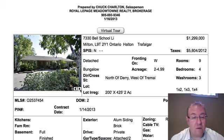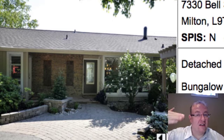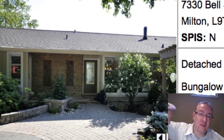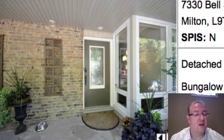Bell's School Line is at 1.3. I've seen this home before. It's 2 acres. There's a pool just off to the side here, and it's sort of set up on a ridge. It's as you're going up on the escarpment, kind of by Spring Ridge Farm, if you ever go there. And so when you're going up, this property actually sort of dips down. So there's a lot of elevation changes here.